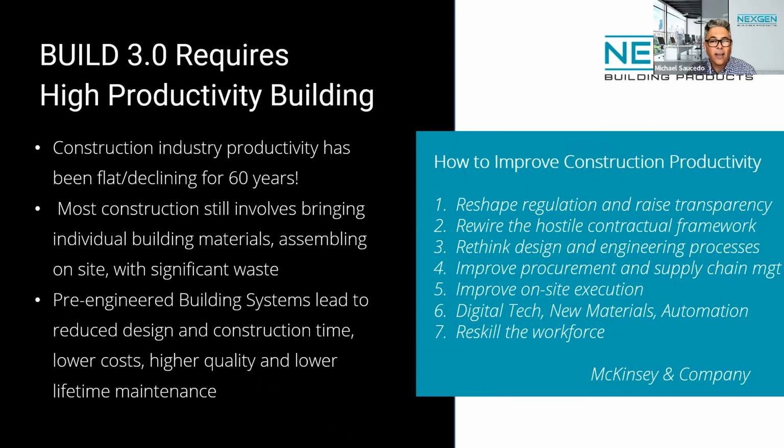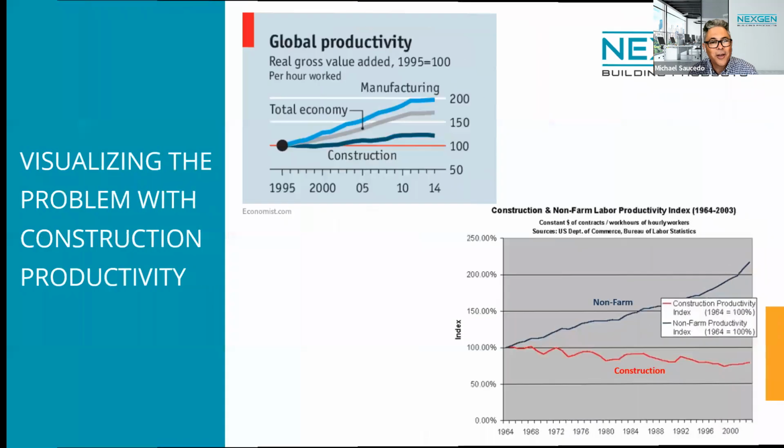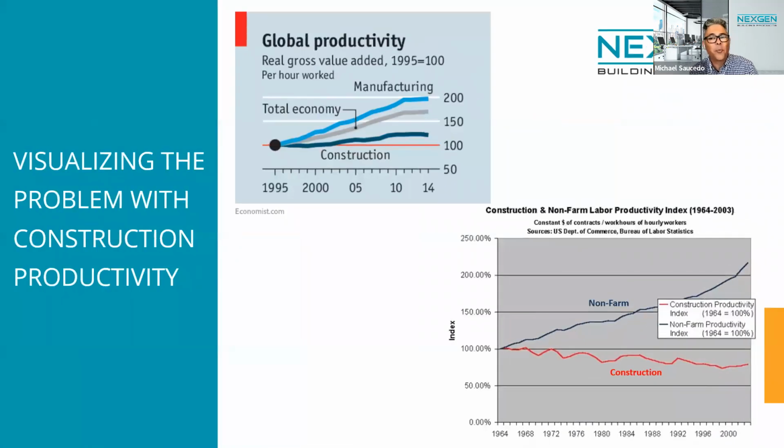There we go. This slide presents two eye-opening graphs that underscore the productivity challenges in construction when compared to other industries. We can see greater upward trends for manufacturing and non-farm productivity in both graphs as compared to the construction industry. So it's pretty clear that there's significant room for improvement.